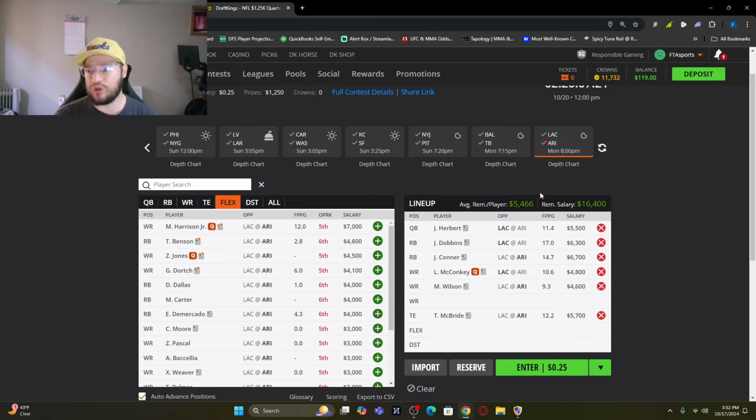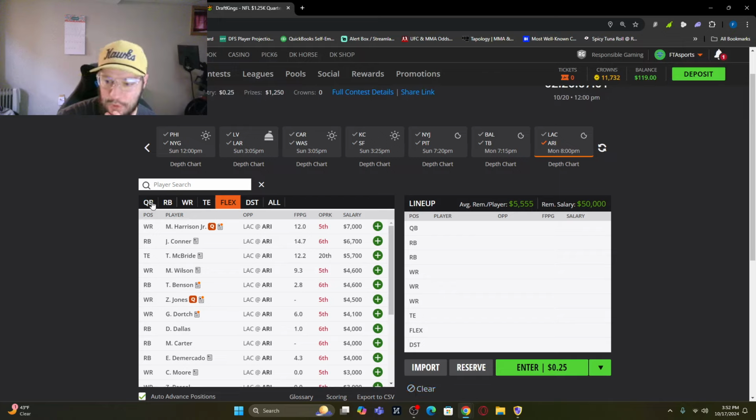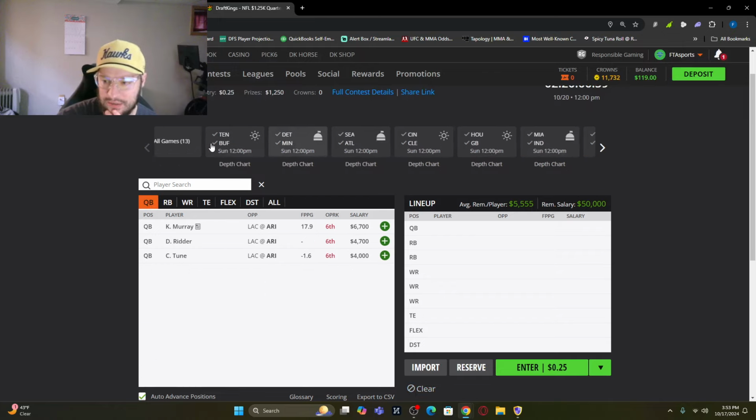So I think I would choose 2 of the 3 Arizona guys here. So whether or not it's McBride, if Marvin Harrison Jr. is out, then yes, I'm going to go with Michael Wilson. If Harrison is back, I'm probably going McBride and probably going James Conner as the bring back in our 4th stack for week 7.